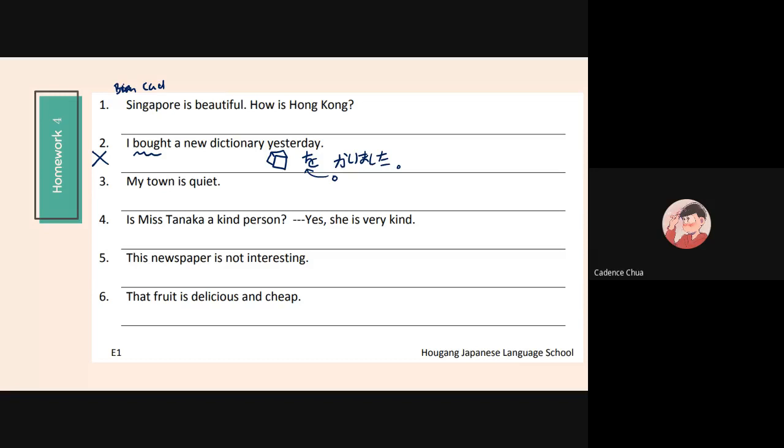Singapore. Yes. Okay, very good. Okay, Singapore. Okay, we need a wa. Singapore wa kirei desu. Okay, based on what you say, you don't have the wa also, never mind. Okay, I understand it perfectly. Okay, again, Singapore is katakana, so you all don't really need to know how to write. Okay, if you want, you can copy.